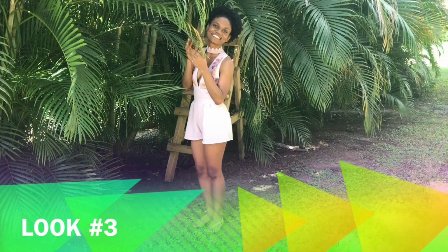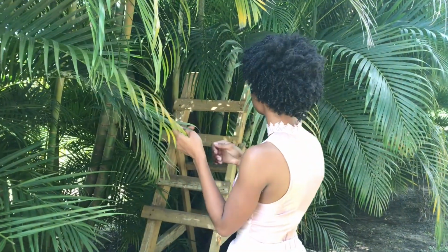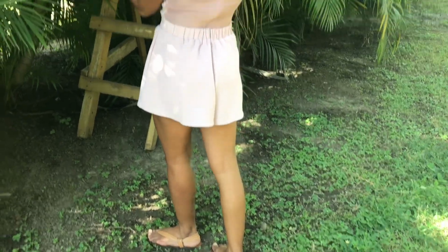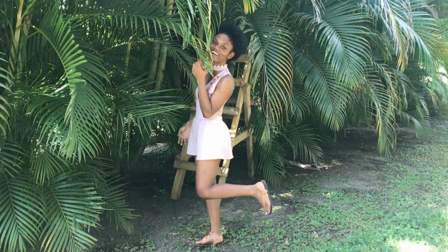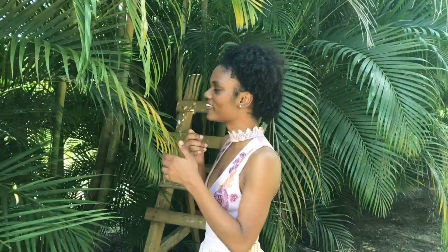The next outfit I want to show you is this nice purple romper, and it's very comfortable but very stylish at the same time. It has a deep V, it has embroidery on it. The back is actually mesh and see-through. It has this nice embroidered choker on it, and I paired it with some brown sandals, and let me tell you, this outfit is so comfortable.